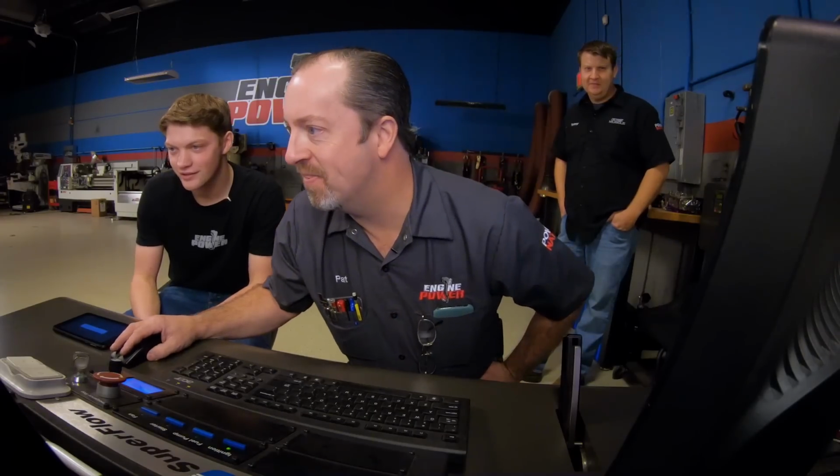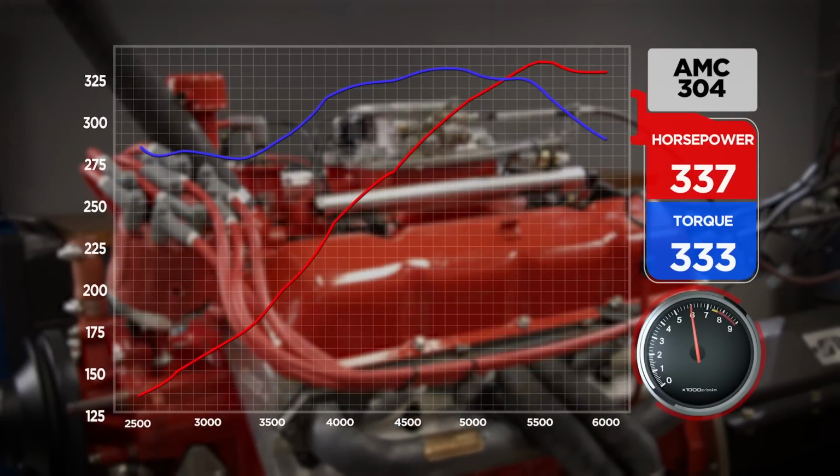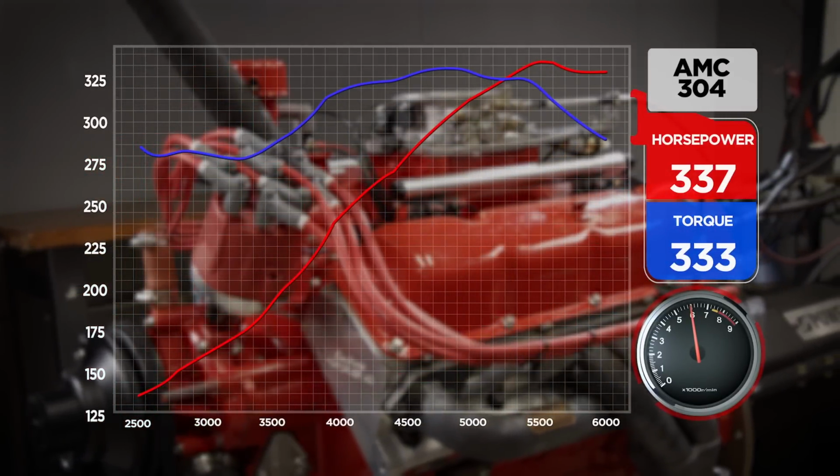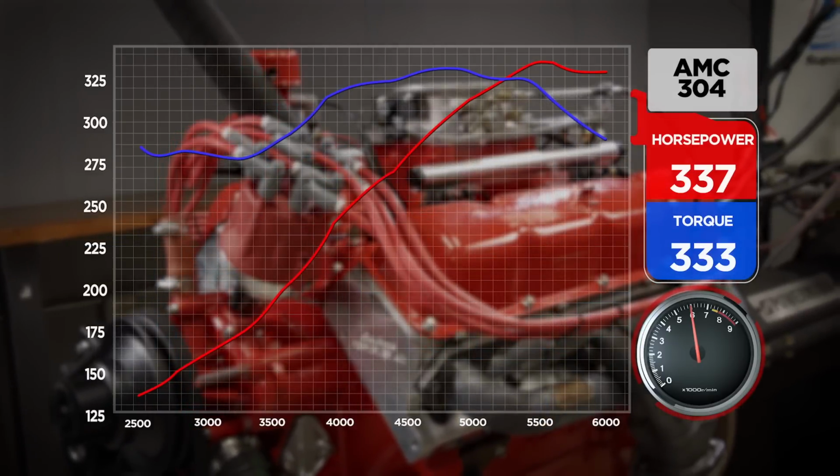Oh, look at that stuff right there. 337 horse at 5,500. It actually made nice torque as well. It made 333 at 4,700. Man, that's really good for that little bitty cubic inch that it is.